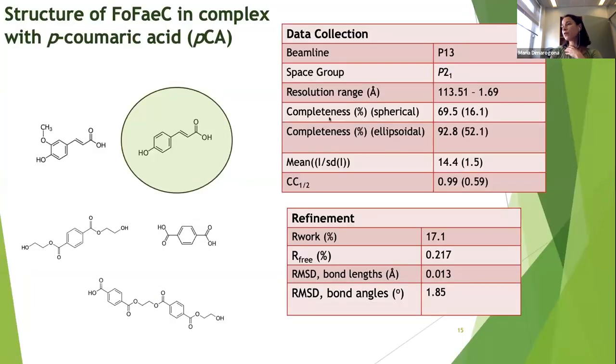So out of all the compounds tested, we managed to get a complex structure with coumaric acid. The data was not collected at Grenoble because at that time it was not open to the users, but we collected the data at EMBL Hamburg, Beamline P13. The space group was the same as the APO structure. The crystals diffracted much better than the APO enzyme, and they were quite anisotropic. So the processing of the data was done by an in-house software, AutoPROC, that takes into account this anisotropy and exploits more data than common data processing programs.